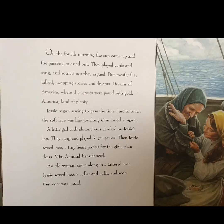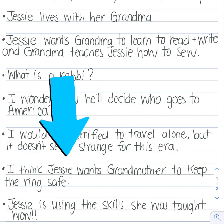Wow, Jessie uses the skills that her grandmother taught her to make her way on the ship. I think that's remarkable. I'm going to jot that down. Here are my stop and jot notes that I jotted down. Now would be a great time to share yours with me.